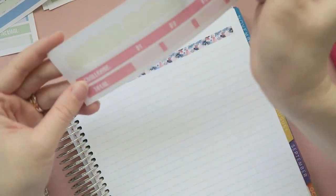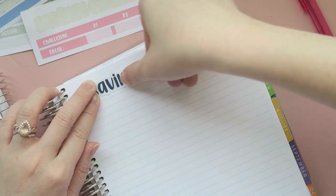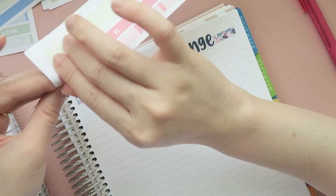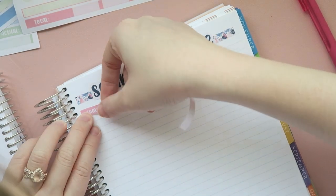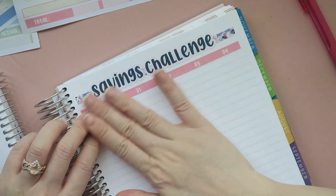Savings challenge. I didn't think I was gonna put this here, but we do have a savings challenge. We just kind of transitioned from one to another. We have the $5, the $10, and the $50. But as you guys know, I don't budget for the $5 and $10, I just throw whatever I can in there. But I'm gonna put it here just in case.